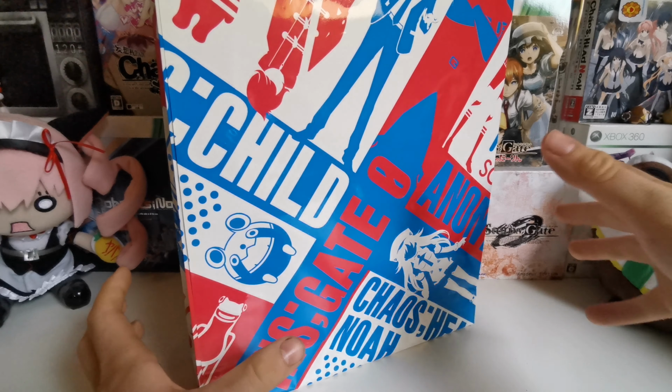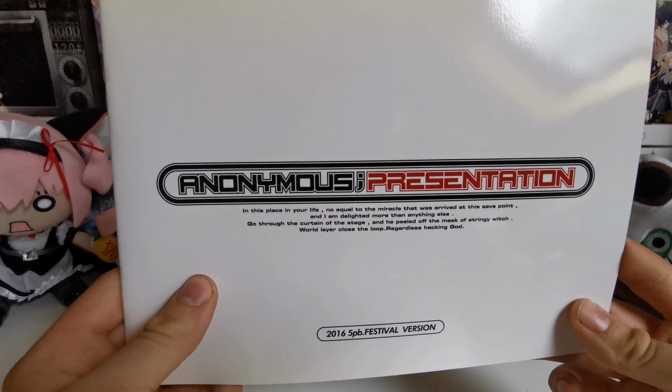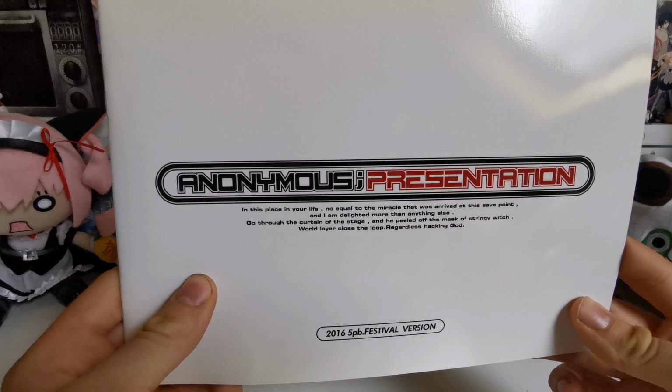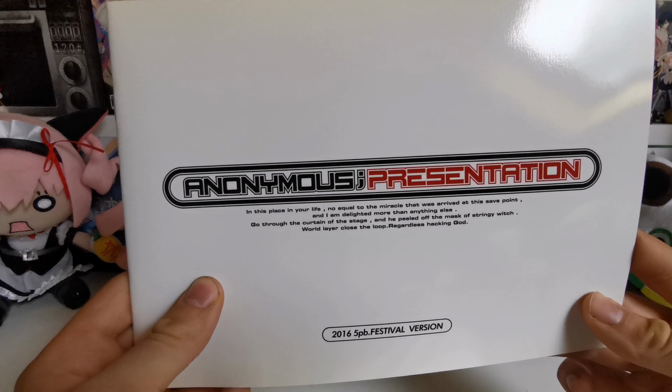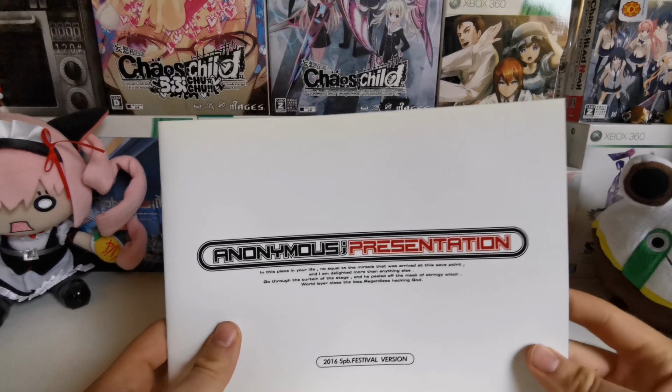In this place in your life, there is no... Oh, sorry. I ruined that. In this place in your life, no equal to the miracle that was arrived at this save point. Am I delighted more than anything else? Go through the curtain of the stage, and he peeled off the mask of Stringy Witch. World layer closed the loop regardless. Hacking God.